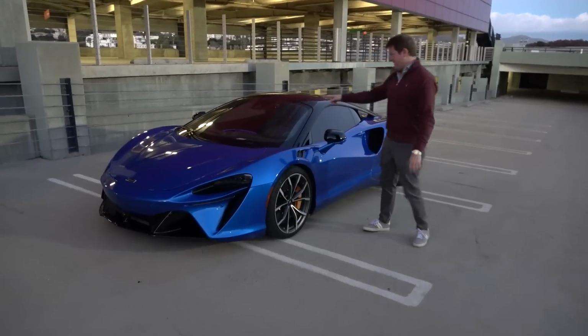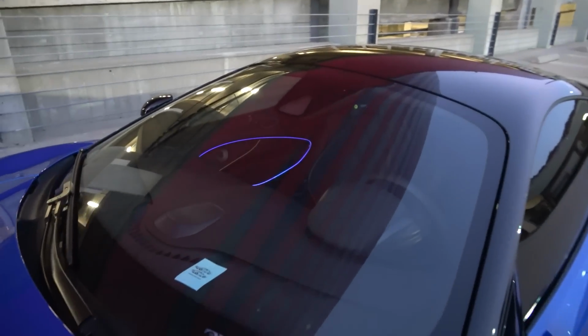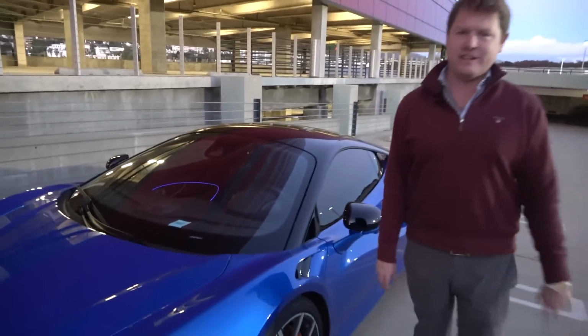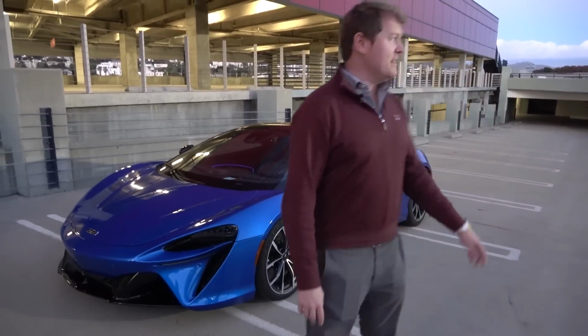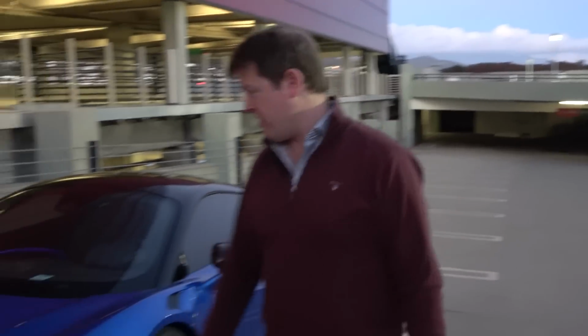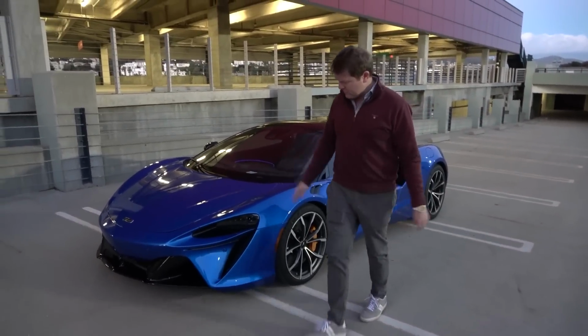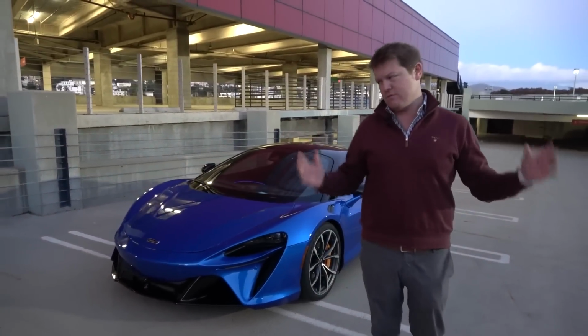While we're here, have a look at this. The ambient lighting that you see through the windscreen towards the doors. That's really nice. And of course you can change the settings and everything behind that. But we're back here. The Griffith Observatory is somewhere just over that way, up in the hills. But a first drive in Artura, and yes, of course, not going full pelt and fully discovering what it's like on a mountain road or something.